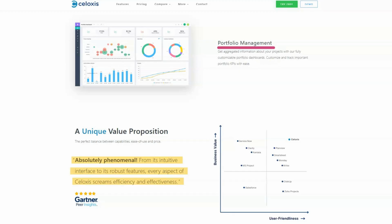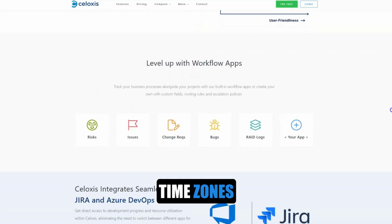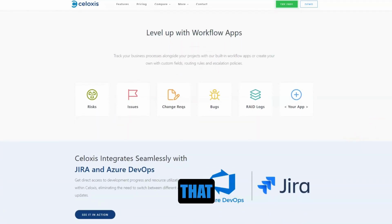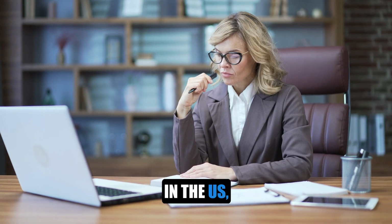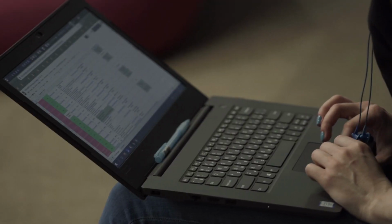Celoxis is a truly global tool. With support for multiple languages, currencies, and time zones, it is designed to help businesses that operate across different geographies. Whether you have teams in the US, Europe, or Asia, Celoxis ensures that everyone stays aligned.